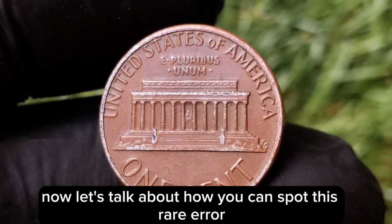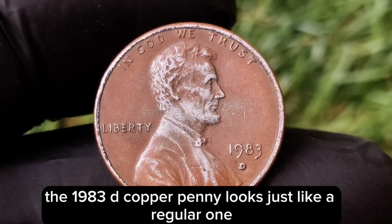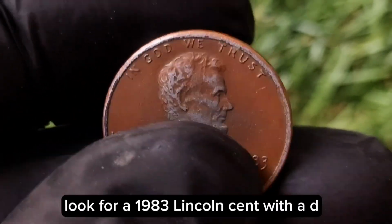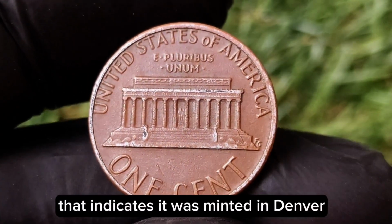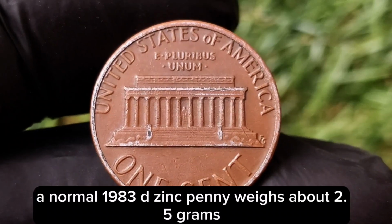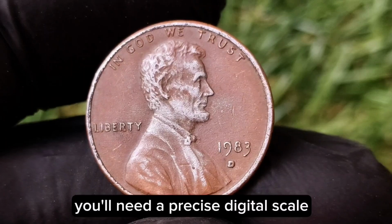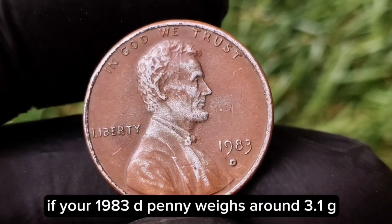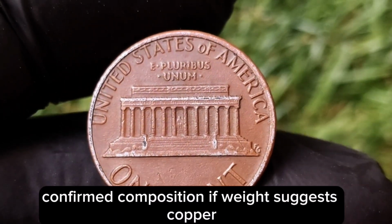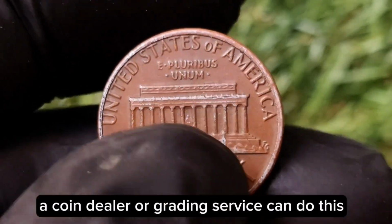How to identify a 1983 D copper Lincoln penny. Alright, now let's talk about how you can spot this rare error, because to the untrained eye, the 1983 D copper penny looks just like a regular one. But there are key ways to identify it. Check the date and mint mark. Look for a 1983 Lincoln cent with a D mint mark below the date. That indicates it was minted in Denver, where the error occurred. Weigh the coin. A normal 1983 D zinc penny weighs about 2.5 grams, but the error coin made of solid copper should weigh around 3.1 grams. You'll need a precise digital scale that measures to the tenth of a gram. If your 1983 D penny weighs around 3.1 g, you may have something special. Confirm composition if weight suggests copper. Get the coin XRF tested, X-ray fluorescence. A coin dealer or grading service can do this.